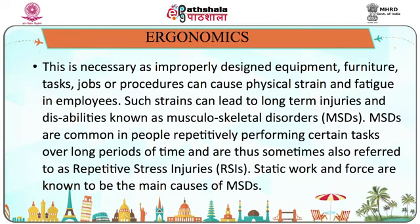Such strains can lead to long-term injuries and disabilities known as musculoskeletal disorders or simply MSDs. MSDs are common in people repetitively performing certain tasks over long periods of time and are thus sometimes also referred to as repetitive stress injuries or simply RSIs. Static work and force are known to be the main causes of MSDs.